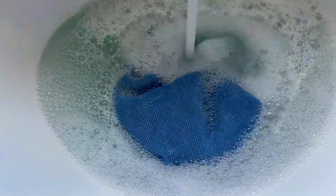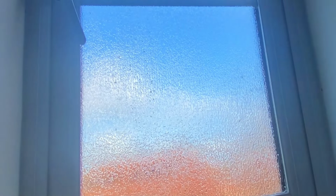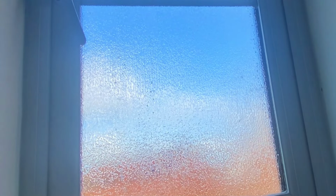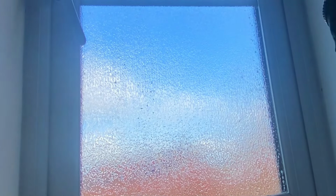I'm now going to do the glass. So for this, we're using our Unga window cleaning soap. You can also do the UPVC as well with this. It comes up really, really nicely. Just give it a really good scrubbity dub over, and then you can get the corners as well, which sometimes hold on to a lot of dirt and sometimes a little bit of mold.